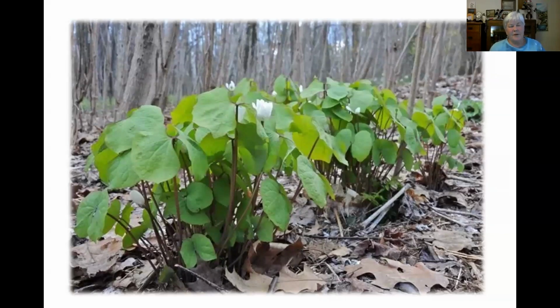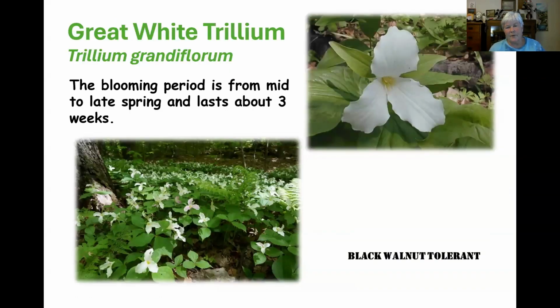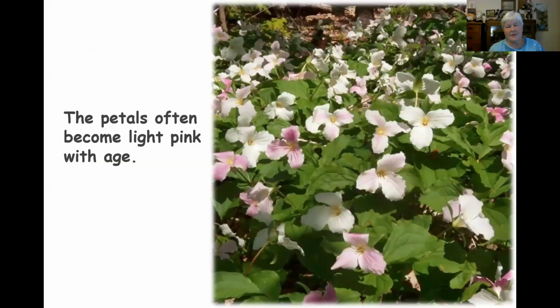I don't think there's anybody who doesn't love Trillium grandiflorum, great white trillium. It's a beautiful plant. I think it's interesting that the older the flowers get, they change color. So they start out as white, and then as the flowers mature and get older, they start to turn pink. And here's a great example of those petals turning pink with age. So you have a white flower planted, and eventually it's going to turn pink before it totally goes away. Kind of the opposite, I guess, of the bluebells being pink when they're in bud and then blue when they're in bloom.